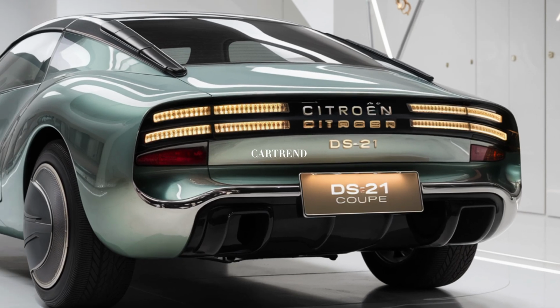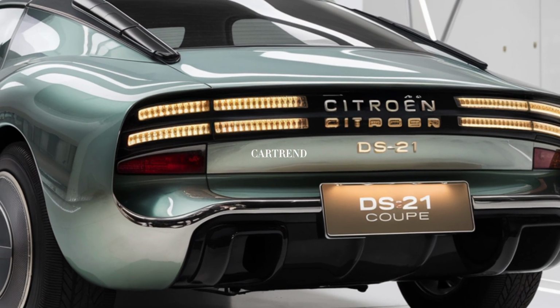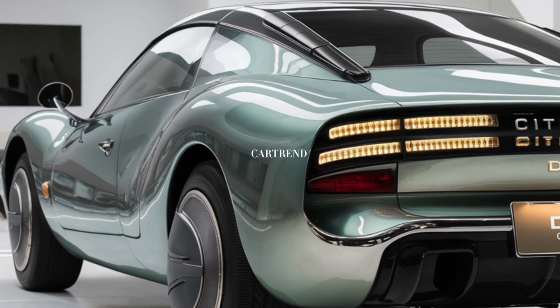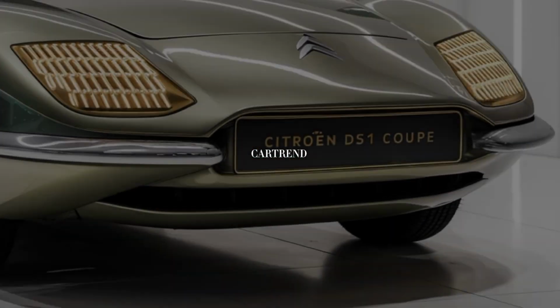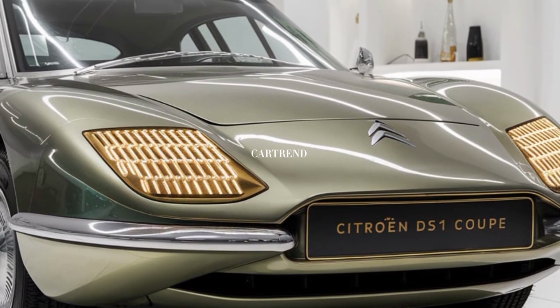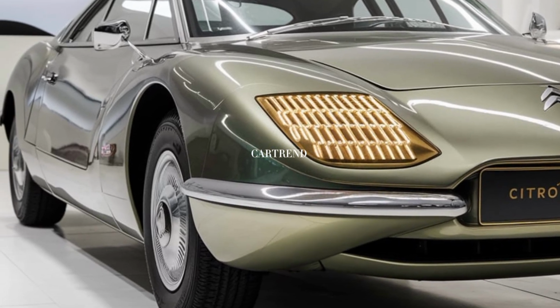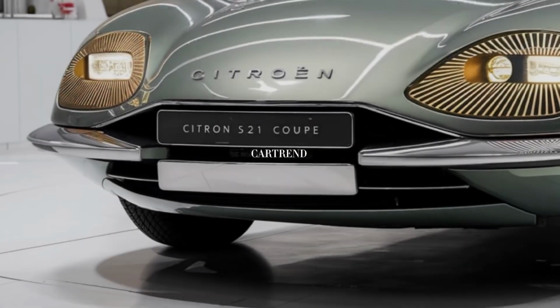Starting at approximately $80,000, the 2025 Citroen DS21 Coupe is positioned as a luxury electric vehicle for discerning drivers who appreciate design, comfort, and cutting-edge technology. With its blend of historical charm and modern innovation, the DS21 Coupe is a statement of elegance that stands out in the EV market.